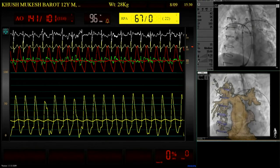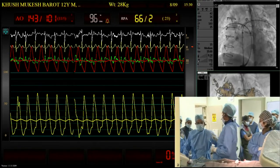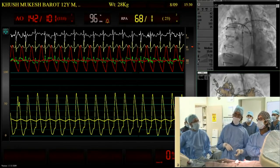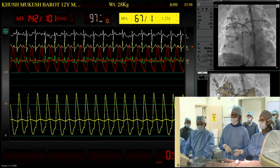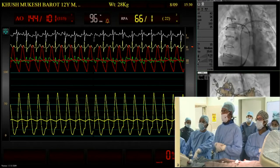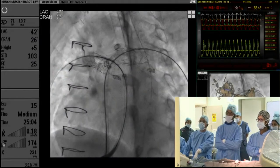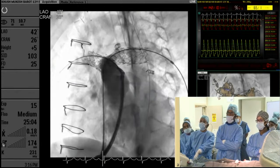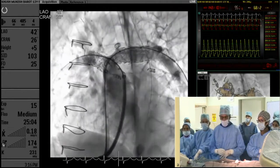Okay, I think I'll take your point. What was the hilar RPA pressure that we had? 45. Yeah, hilar RPA was 45, and the RV systolic pressure is now 65. Is any further angiogram needed, or is the last angiogram itself good enough? Show the last two angiograms. Yeah, it's a very good angiogram. We should accept this result. It is an excellent outcome. Accept it.